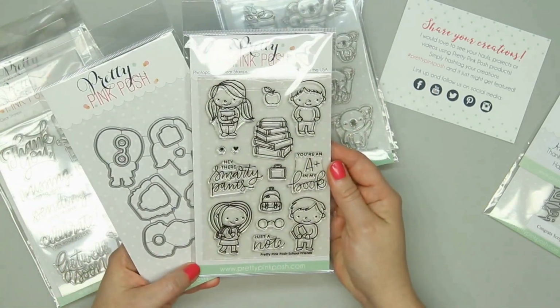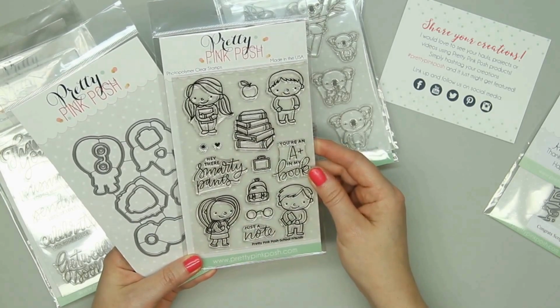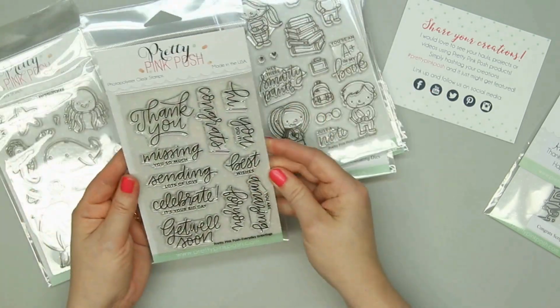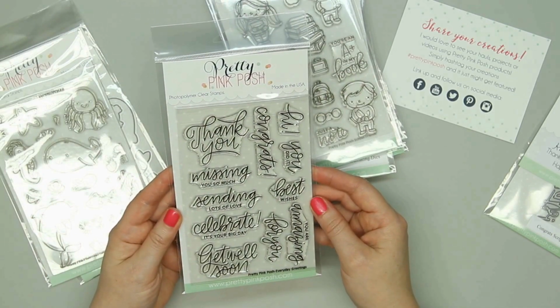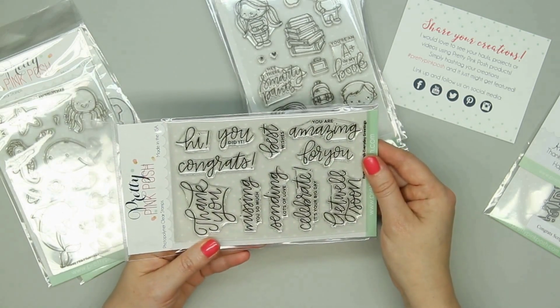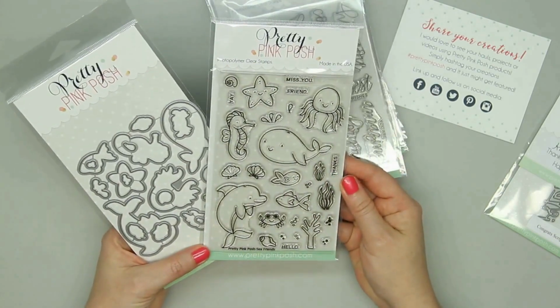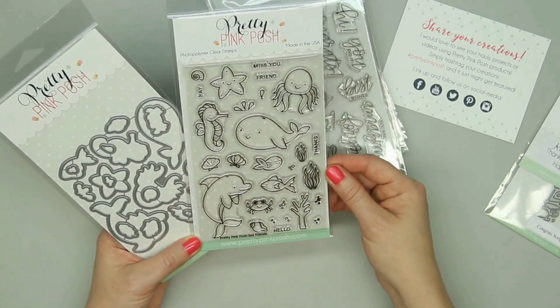Both of my kiddos love to read, so I couldn't resist buying the School Friends set. I'm sure my daughter will be borrowing it as well. The Everyday Greeting Sentiment set is so versatile, especially since I use sentiment stamps far more than images. The last set is called Sea Friends. Aren't the sweet creatures just adorable? I'm really looking forward to using them on a card.